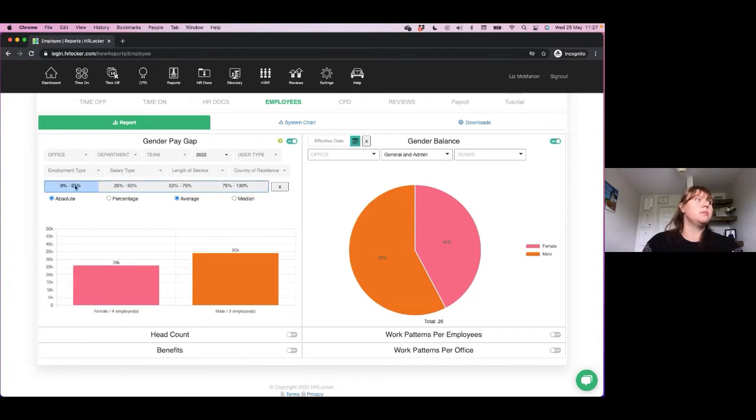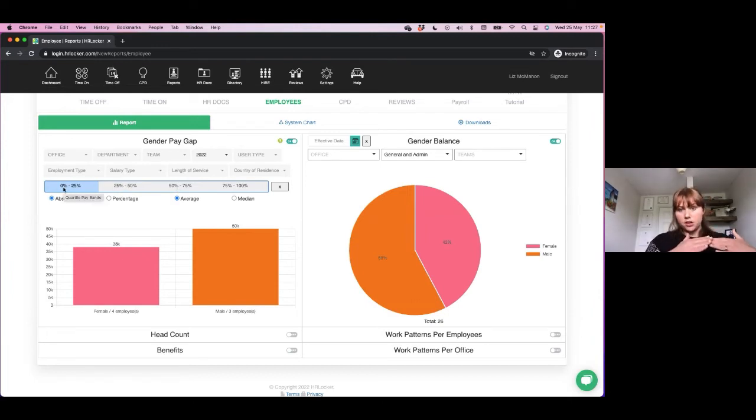If I want to look at the bottom side of things, the people in the lower half of getting paid: for example, the people getting paid between 75 and 100,000 would be in the top quartile. People getting paid 50 to 75,000 would be in this quartile here, 25 to 50,000 here, and below 25,000 in this quartile. So you can see whether there is an actual gender pay gap in each of the different pay quartiles.